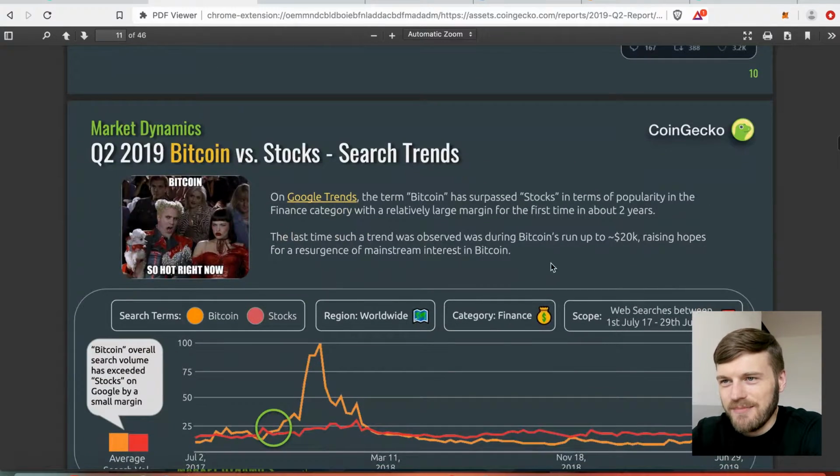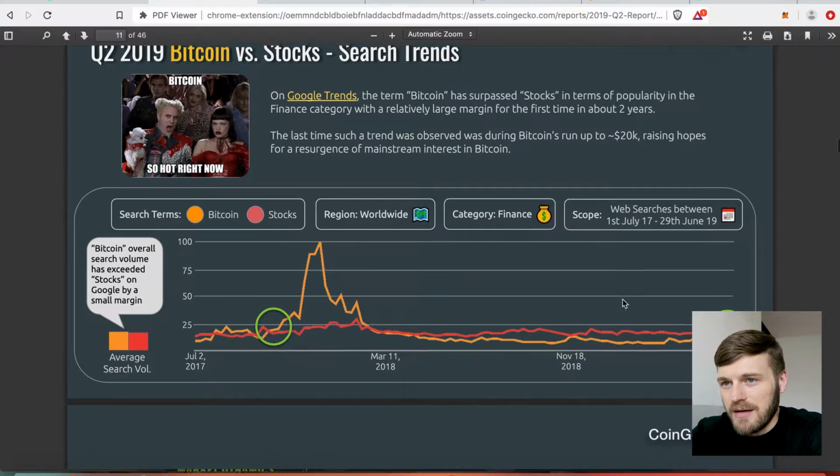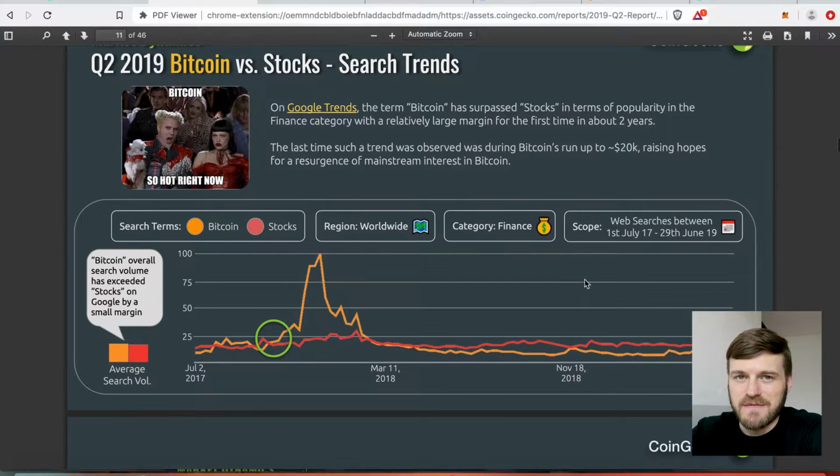I'm loving it. Bitcoin versus stocks, and this is a search trend chart right here, and you can see Bitcoin overall search volume has exceeded stocks on Google by a small margin, and when this happens, Bitcoin shoots up and the price shoots up. This happened again here at the end of June, but it has gone up and then gone back down. Right now it's kind of sideways. So let's hope it goes back up. But I'm not a financial advisor, and this is not financial advice, obviously. But I love this meme right here. Bitcoin's so hot right now.